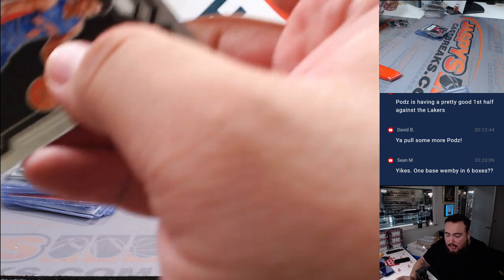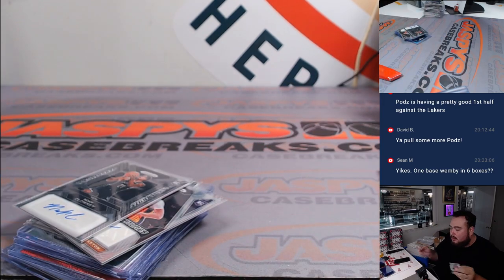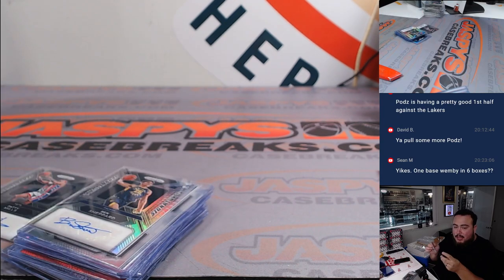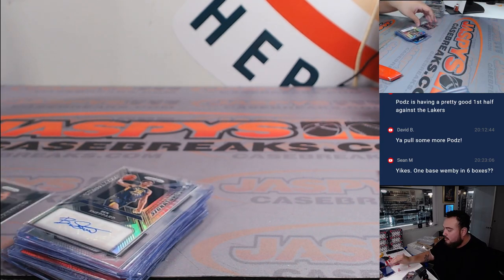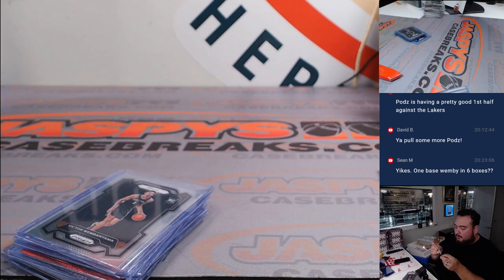We haven't seen a gold yet either. I feel like I've been averaging at least one gold per case. But yeah, definitely not too good here. Sorry, Sean. Yeah, I'm hoping for a lot more Wembys in that second half because I've been averaging like at least 4 to 5 a case. So, yeah, like I said, I definitely need to see that second half now, guys, unfortunately.